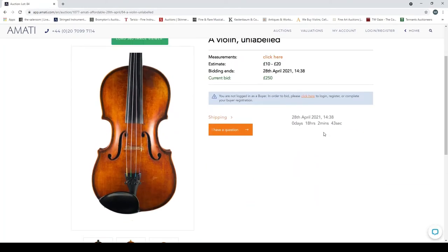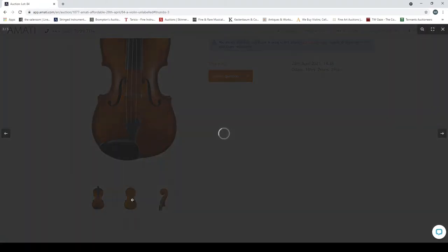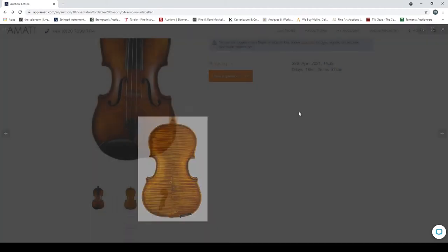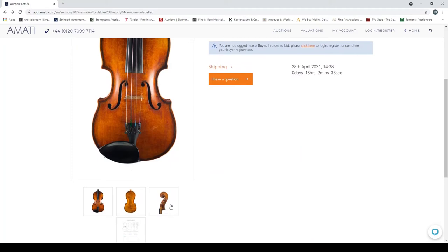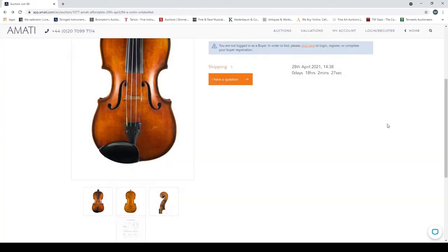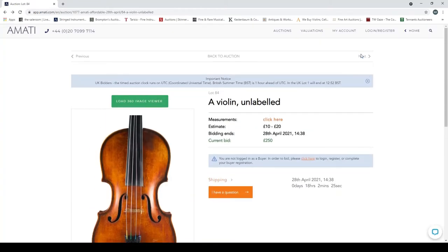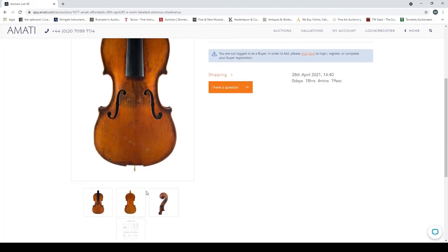A violin unlabeled. That's an interesting looking one. So the F holes are very close together there. That's a curiosity. Interesting scroll, it's quite wide down at the bottom there. That's one of the more curious ones so far. Violin labelled Antonius Stradivarius.